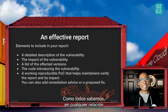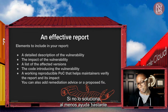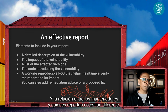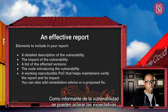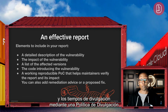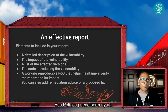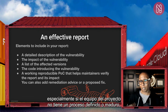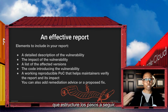Finally, disclosure policy. It's common knowledge that in any relationship, clear and effective communication is the cure for conflict. If not a cure, it helps a lot. And the relationship between maintainers and vulnerability reporters is no different. Know that as a reporter, you can be clear about your expectation and disclosure timeline by providing your own disclosure policy with your report. So your policy can be very helpful, especially if the project team doesn't have a clear or mature process, and if they don't have a security policy that can really help structure what's going ahead.